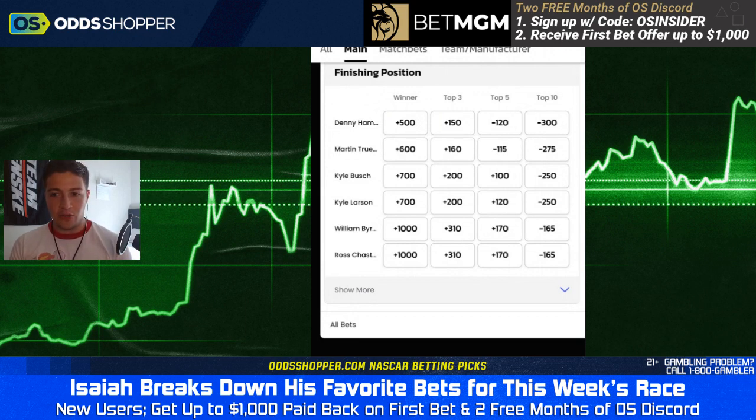And then we have 4 other guys. We have Christopher Bell and Tyler Reddick, who have implied odds of 6.7%. Then you have Bubba Wallace and Ty Gibbs, who have 3.5 and 2.7% implied odds, which gives us a greater than 50% chance for a Toyota to win based on the current outright markets.